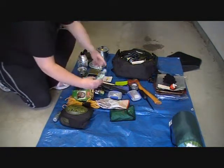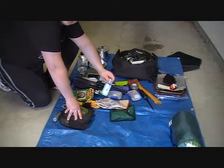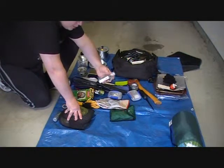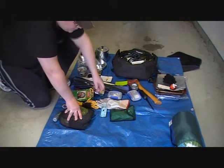Here I've got some antibacterial hand gel, which obviously will come in handy for many different purposes and stuff like that. It's worthwhile having that sort of thing.